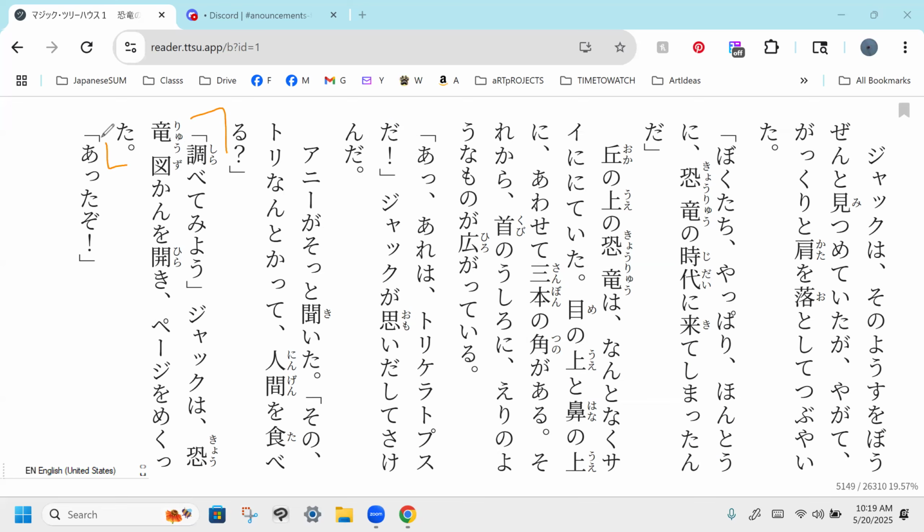調べてみよう。ザクは恐竜図鑑を開き、ページをめくった。Let's look it up. Jack opens the dinosaur map. Zukan. We've seen this word a couple of times in here. Zu doesn't show up as the word for map. Do you remember what map is in Japanese?